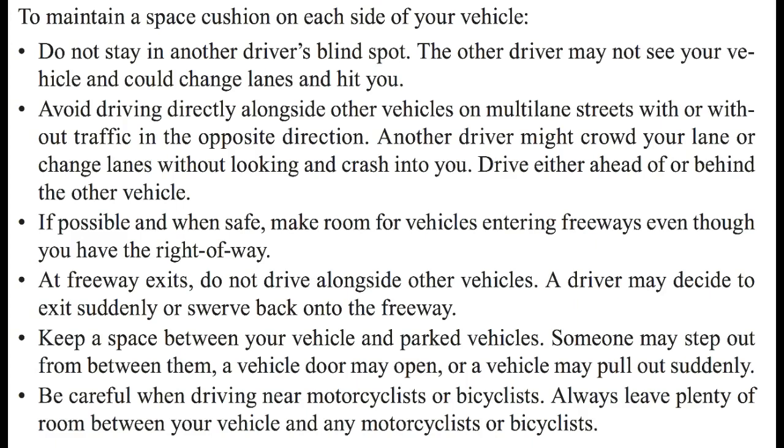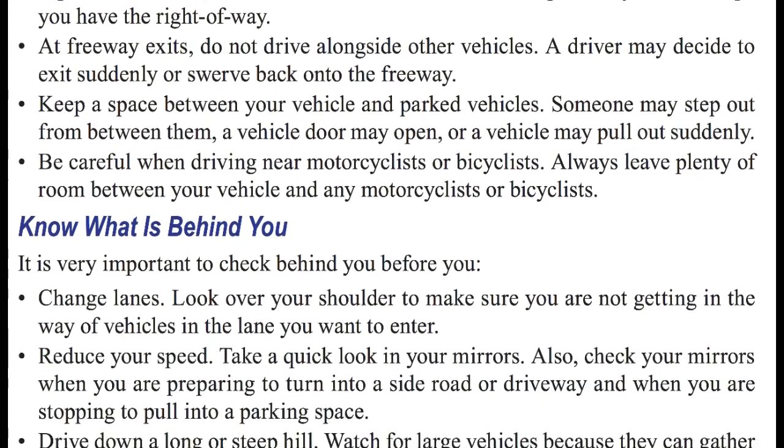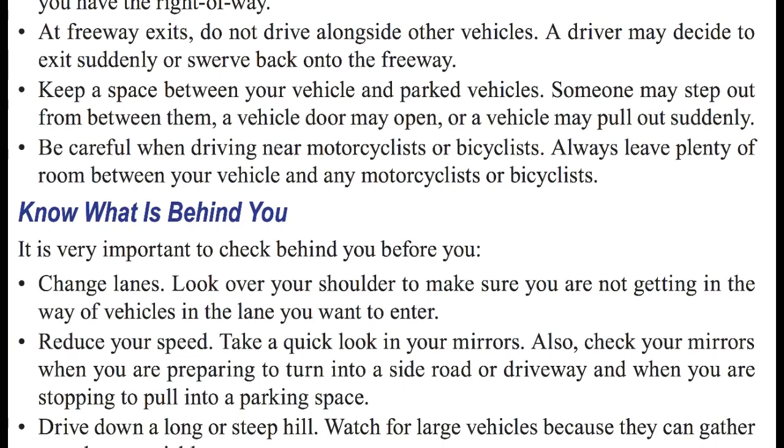Avoid driving directly alongside other vehicles on multi-lane streets, with or without traffic in the opposite direction. Another driver might crowd your lane or change lanes without looking and crash into you. Drive either ahead or behind the other vehicle. If possible, and when safe, make room for vehicles entering freeways even though you have the right-of-way. At freeway exits, do not drive alongside other vehicles. A driver may decide to exit suddenly or swerve back onto the freeway.